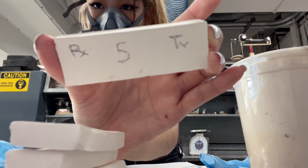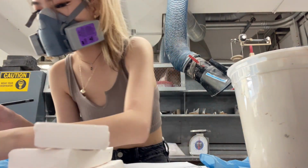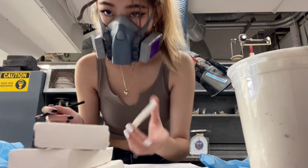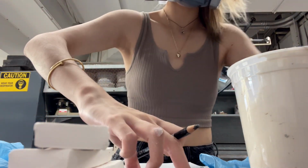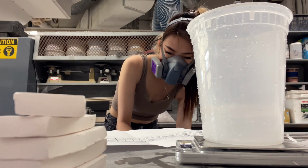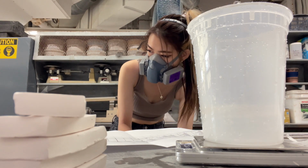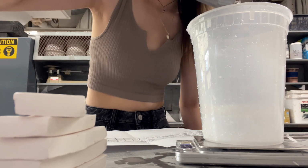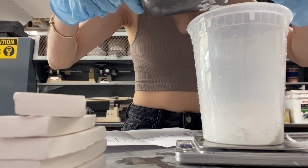I labeled the back as well, so I knew what I was looking at later, because this did not make any sense to me when it came out of the kiln. So luckily I labeled all of them, and I used my TA's pencil because they didn't have any at the RISD store. I'm pretty much just doing the same thing over and over again with different recipes, and it's basically like baking, but you can't eat it, which kind of sucks.